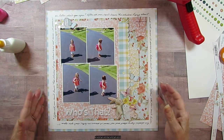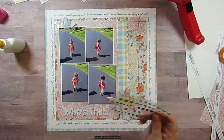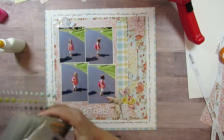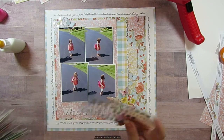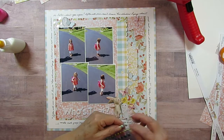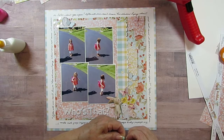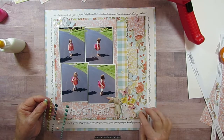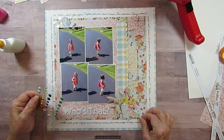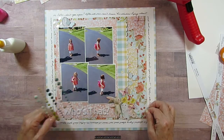Okay, I did have some little flowers punched out, but I just don't see where I'm going to put them. So I think I'm just going to go right to the Enamel Dots. Now these are from My Mind's Eye Happy Days. And I'm going to use these turquoisey ones. And I'm just going to put them around in my little clusters. These are a real nice size too.